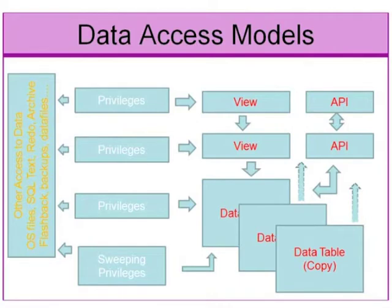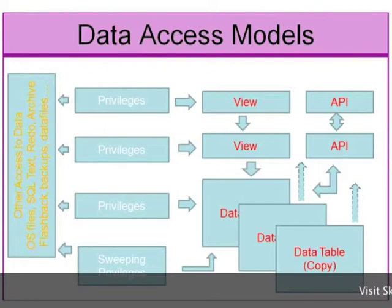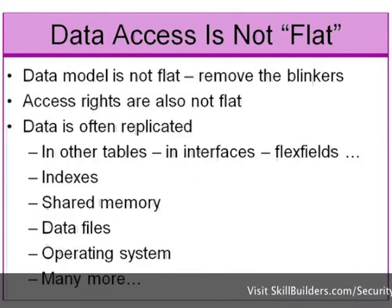Then there are lots of other ways that we can think about. So really what I'm pointing out here is the data isn't where you think it is. The data flows as well. It doesn't just stand still, which is what I showed on the previous slide. Keep those thoughts in your head.